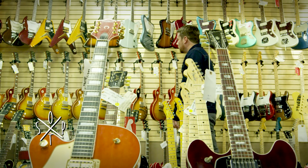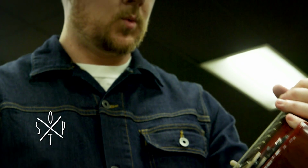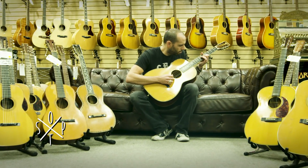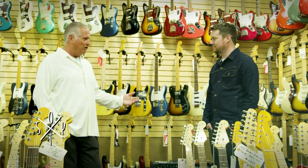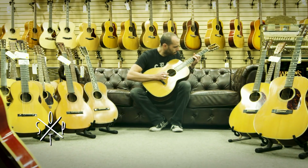Is this everything, or is there your secret stash? Well, I have a warehouse where I have about 600 guitars, and then another couple hundred guitars in the back. My manager, Mark, does this thing called Guitar of the Day every day. Mark generally pulls something out of the back, and we do a little history on the guitar, and then Mark comes out and demos the guitar and shows people what it sounds like and how it plays.